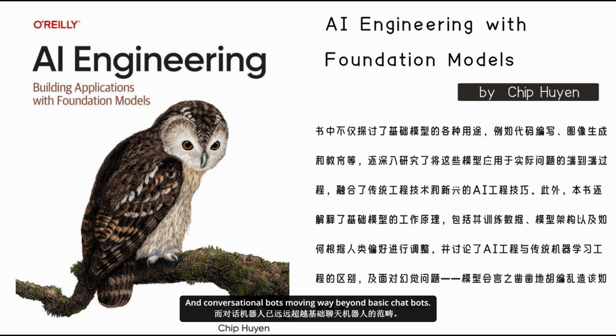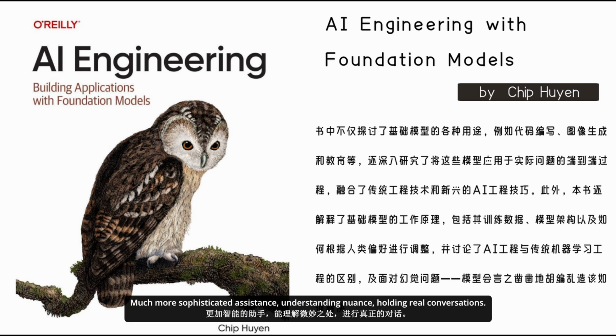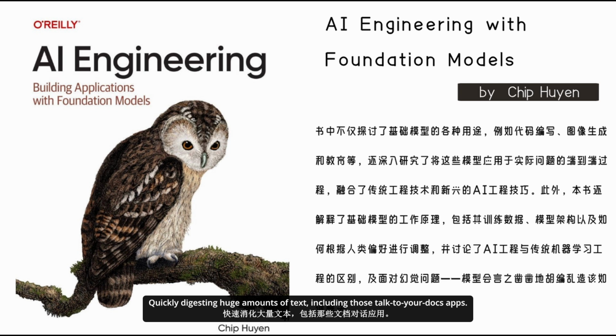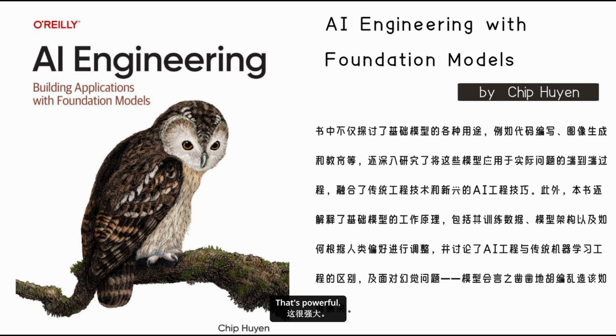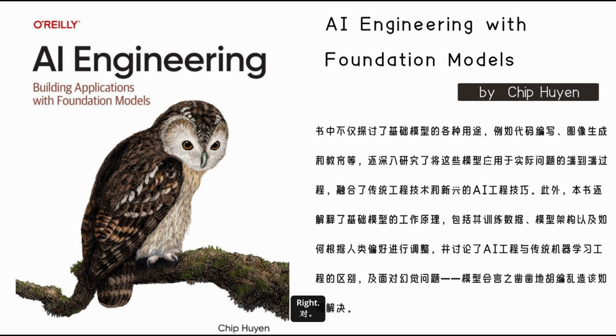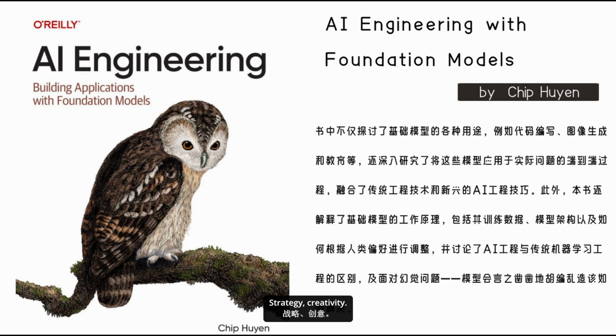Transformative. And conversational bots moving way beyond basic chatbots. Oh yeah. Much more sophisticated assistants, understanding nuance, holding real conversations. Then there's dealing with information overload. Aggregation, summarization. That's massive. Quickly digesting huge amounts of text, including those Talk to Your Docs apps. Being able to just ask questions of your documents in natural language, that's power. Incredibly powerful, makes information so much more accessible for you. And pulling structured data out of messy sources, like PDFs. Data organization and extraction, yeah. Automating that kind of tedious work. Which leads into the last one mentioned here, workflow automation. Right. Taking over repetitive tasks, freeing up people for the more human stuff, strategy, creativity. It's a really diverse landscape.